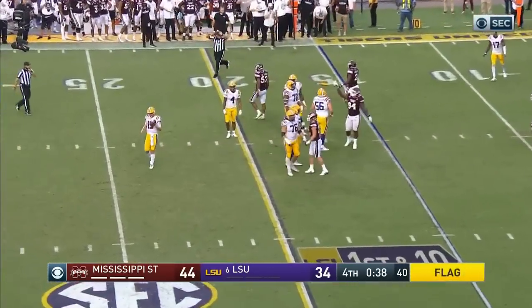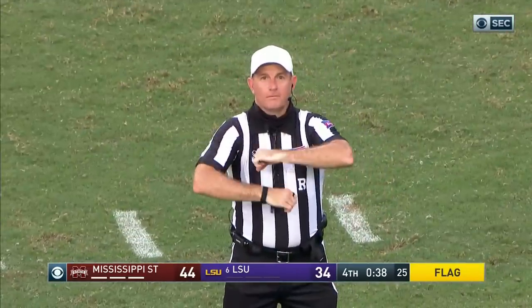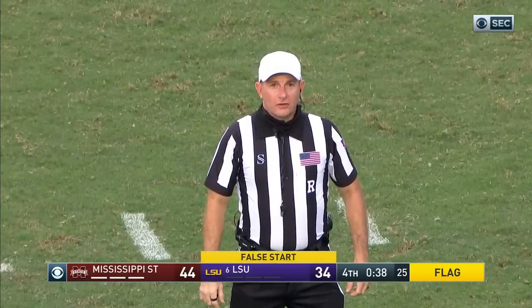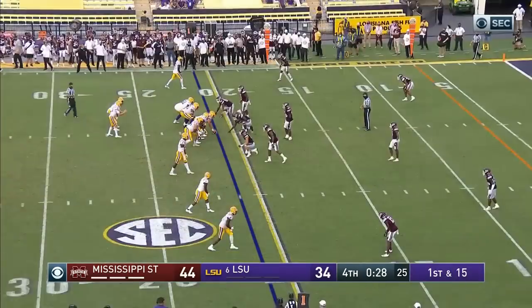Penalty. Everybody moving. Yep, illegal procedure that time. LSU left tackle. Ball start. Offense, number 17. The foul also results in a 10-second subtraction. Please reset the game clock to 28 seconds.